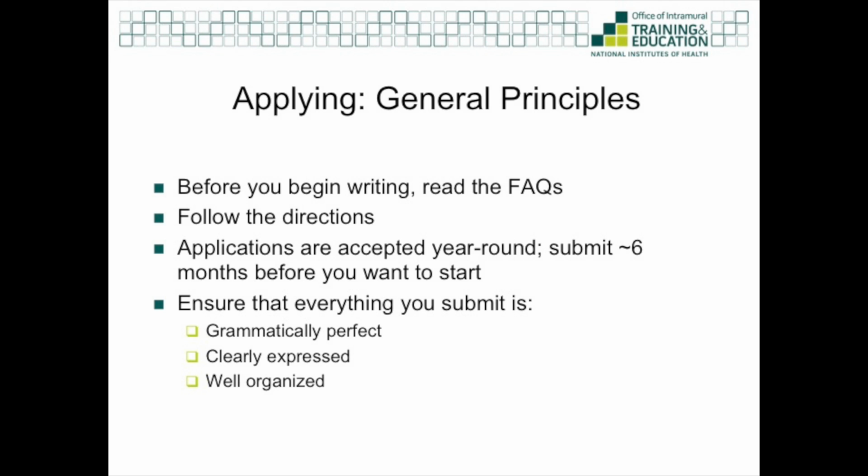Write the best and strongest application you can by making sure that it is grammatically correct, clearly written, well organized, and that you provide the information we ask for. And I'm going to give you some clues on that as we go through this webinar. It's really important to know who you're writing for, and that's a key part to understanding how to successfully apply to the NIH postbac program.